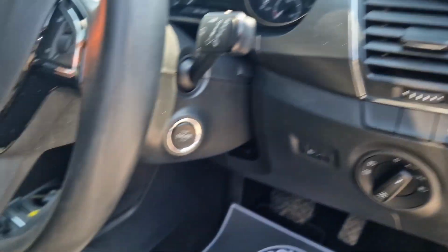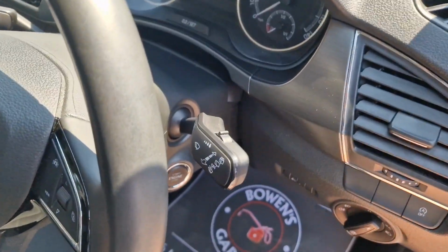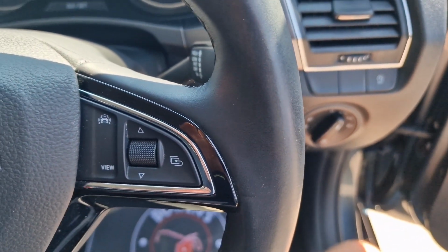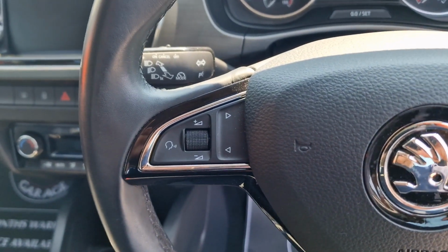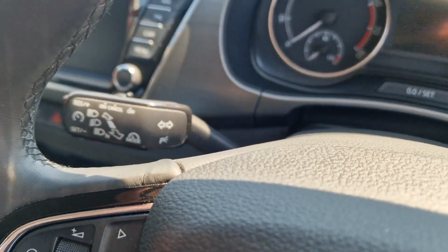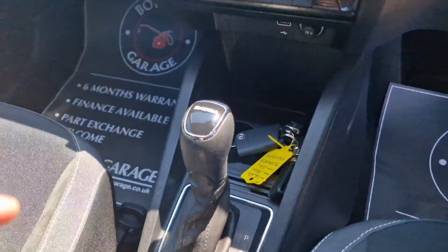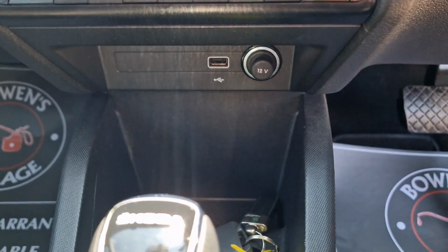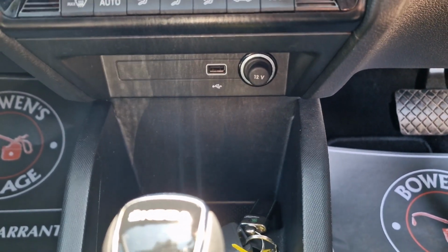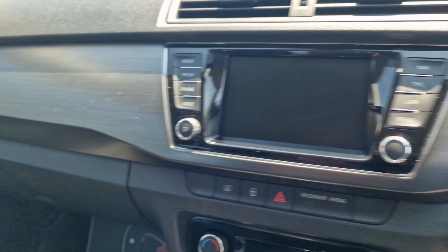Automatic lights. There's your push button start, and then onto the steering wheel, which is in really good shape as well. You've got controls for your trip computer, adaptive cruise control. You've got your radio controls. There's your cruise, and there's your DSG gearbox. A couple of keys down there, 2 cup holders, some grippy storage down below, 12-volt socket, USB input, all your handbooks in the glove box, and your disc for the satellite navigation.